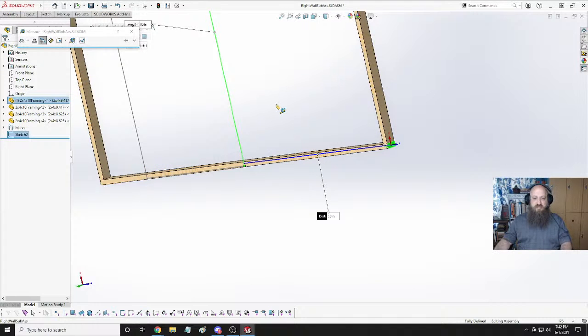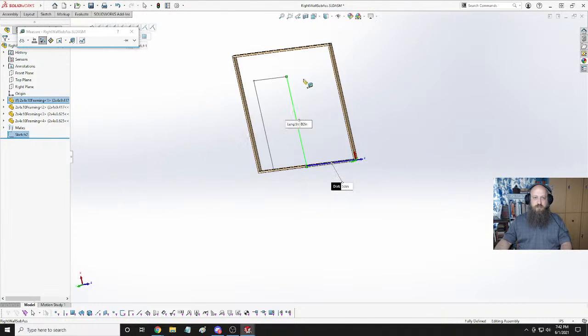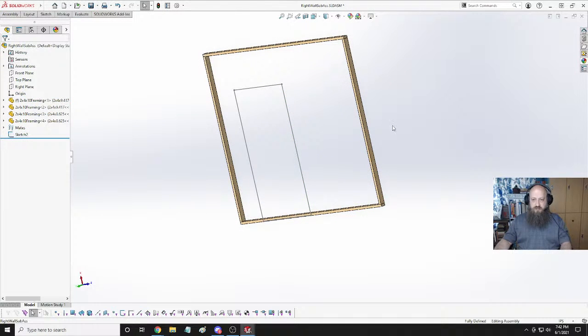So I'm gonna need, alright, I need one of these. Nope, that's not right. I need this to be at this height. Yes. So I need an 82 inch.